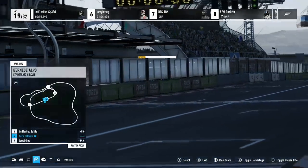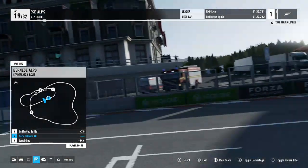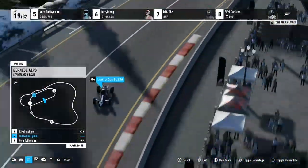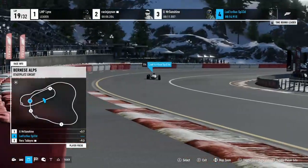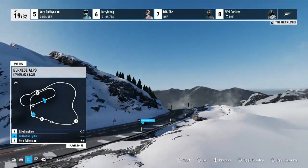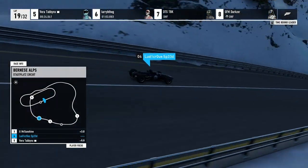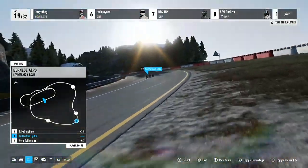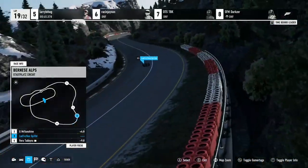The gap between 1st and 4th, though, let me check real quickly. Oh, that's Vera. I didn't want to look at Vera, I wanted to look at Ludicrous. Time behind the leader right now. Ludicrous, who is in 4th, is 15 seconds off of Lynx right now, so it does not look like Ludicrous is going to catch Lynx by any measure, unless Lynx has an accident in these final few laps or gets disconnected. Did someone else just disconnect? Racing Jason, out of 2nd position, has now disconnected from the event.